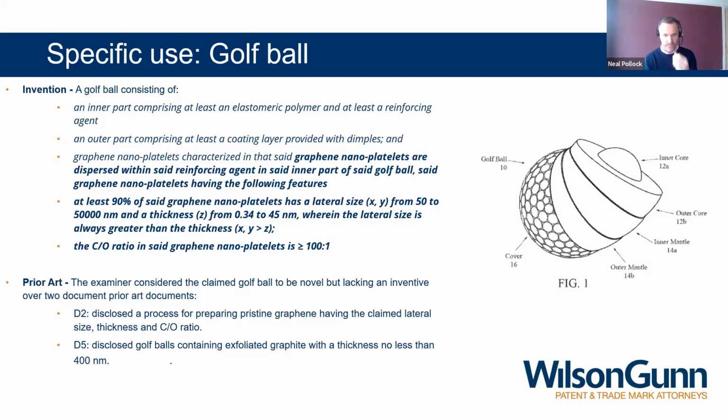And I just want to briefly mention as well that this specific example relates to a golf ball, but there are other applications filed by this applicant where these particular graphene nanoplatelets have been incorporated into different materials. So I think there are other applications where they've been incorporated into tires and into clothing as well. And each of those applications have been granted or are on the way to being granted as well.